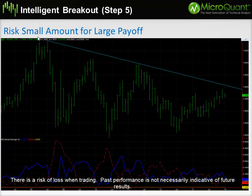All right, so risk a small amount for a large payoff. This is actually the monthly chart of the euro currency. Now, on the futures contract, you can't see it actually touch this trend line, but on the Forex, the cash contract, it actually went up and had a perfect retest. So that was part of my setup. That doesn't show it here in the futures, but again, that happened on the Forex, and that was part of my setup.